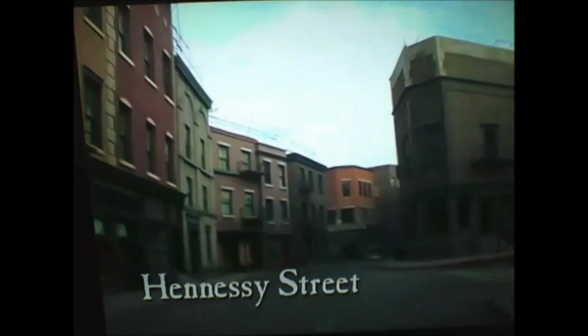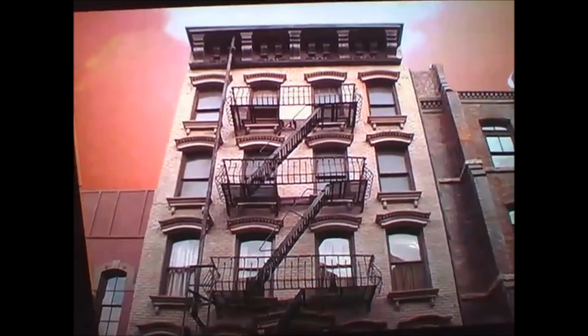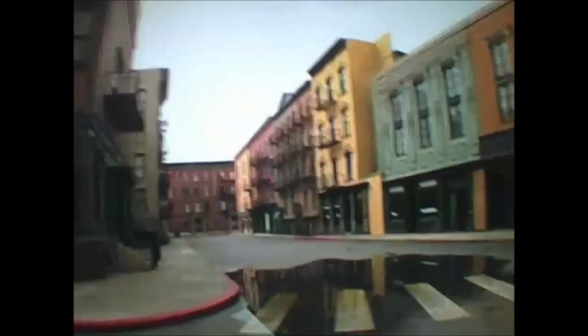Come on. The first set you're going to see here is called Hennessy Street. It was built way back in 1980 for the musical Annie with Carol Burnett. Cool. And it's an amazing set. So much has been shot here lately. Starsky and Hutch with Owen Wilson and Ben Stiller. The movie Gremlins. New York Minute with Mary-Kate and Ashley Olsen. The Last Samurai with Tom Cruise. It was 1876 San Francisco for that.